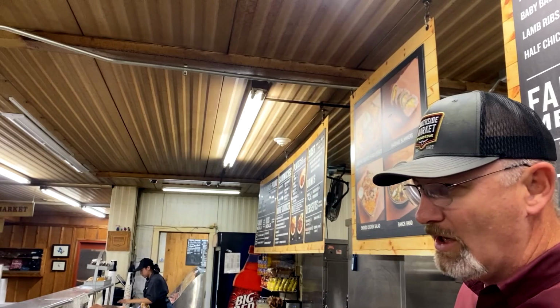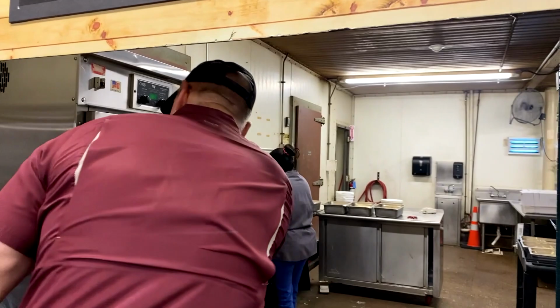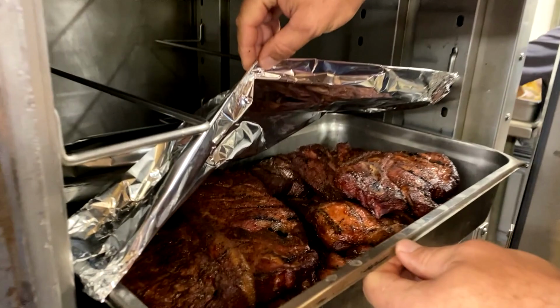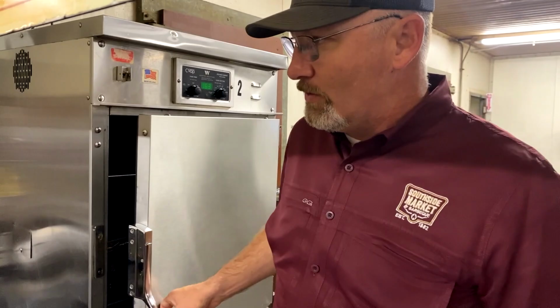We hold the meats off the pit in these CVAP units, and so there's not much in there. Got some nice pork steaks in this one, getting ready for service. That's just a pork butt that we cut into steaks and smoke on the pit, on that flat pit. So that's pretty much what we do here at the service line. Next, let's run through the rest of the dining room, and then we'll head over to the meat market, and I'll show you the back of the kitchen as well.